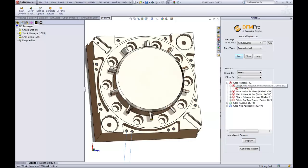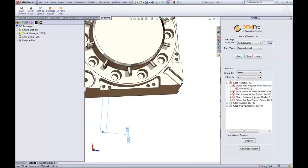Well, we've got a linear and angular tolerancing rule that failed, instance 1. If I right click on that and select zoom to region, there it is right there. The spacing between these holes is held at plus or minus 5/10. So right away, I realize that I have to run this on a machine that is able to hold these types of tolerances. So maybe I can't manufacture this part on my older machine that I've already paid off. I'm going to have to move it to my newer machine that I'm still making payments on, and my labor rates are a lot higher. So I may want to take that into consideration if I'm in the process of quoting this part.